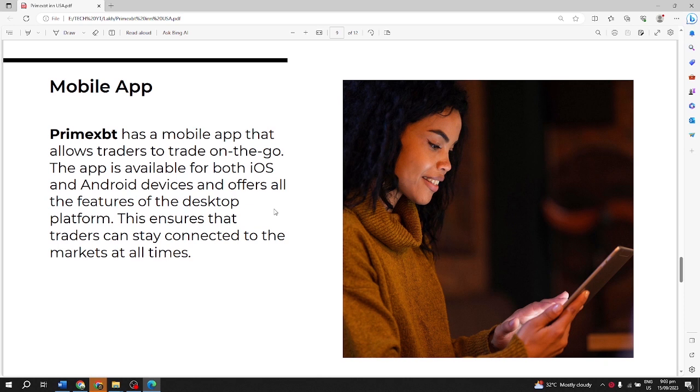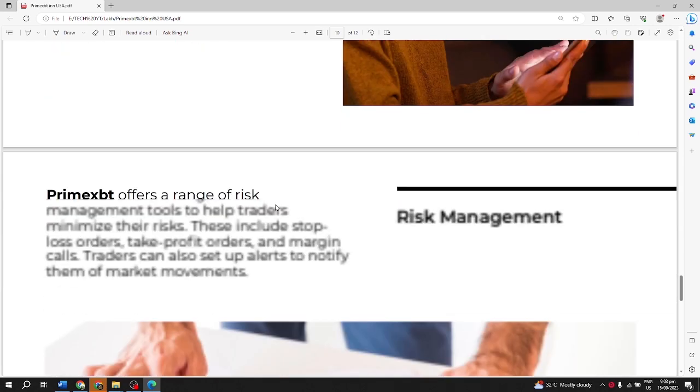Mobile app. Primexbt has a mobile app that allows traders to trade on the go. The app is available for both iOS and Android devices and offers all the features of the desktop platform. This ensures that traders can stay connected to the markets at all times. Now we'll go to the next slide.